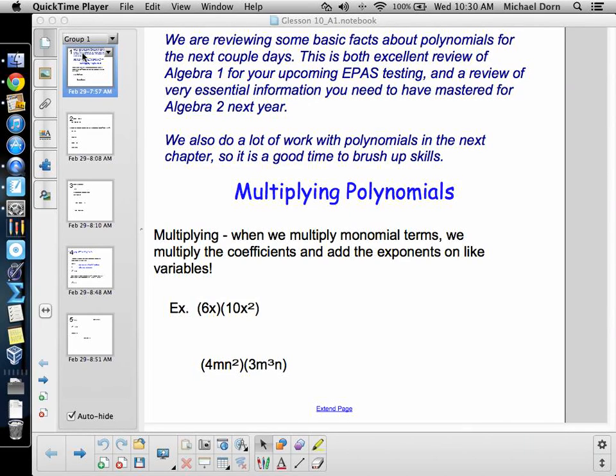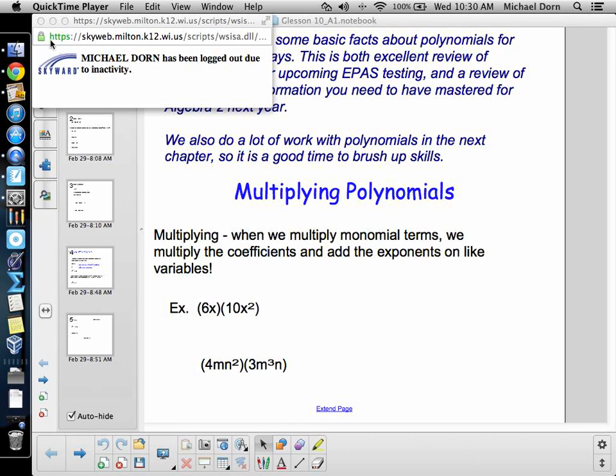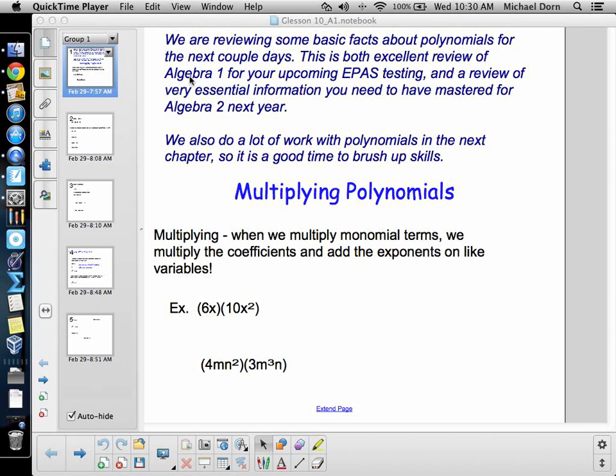In the next few days, we will be looking at... being logged out due to inactivity. No, we will be looking at algebra and reviewing and multiplying polynomials today, but then tomorrow and Friday and Monday, we are looking almost exclusively at factoring.